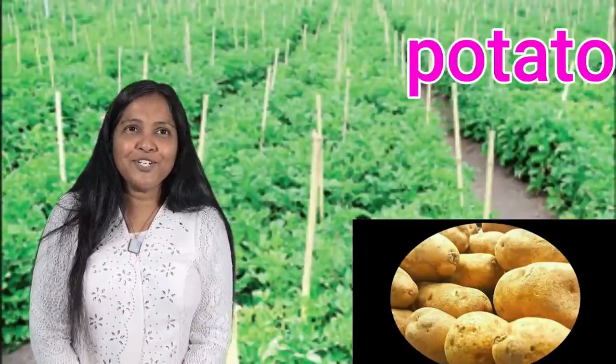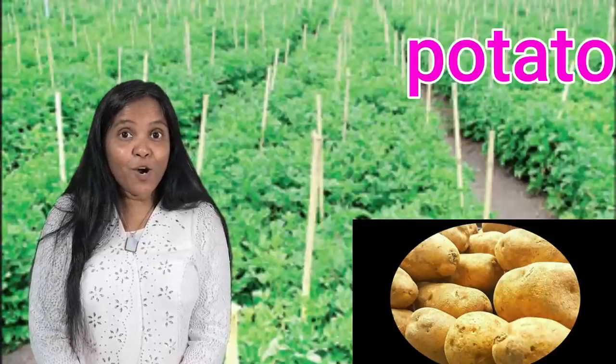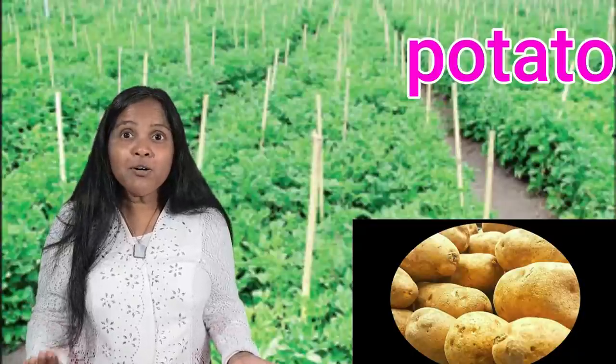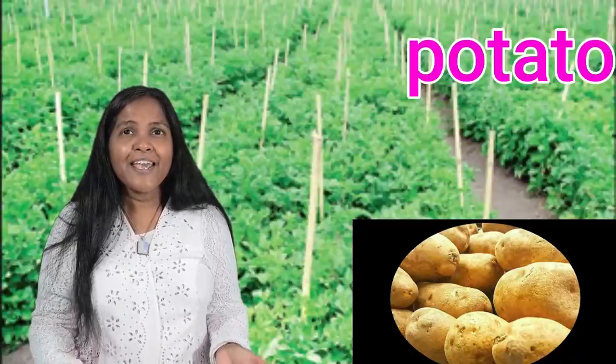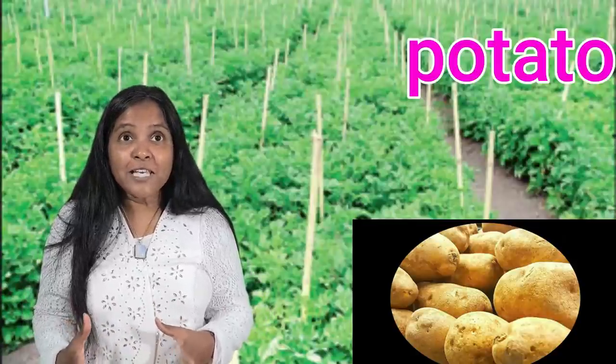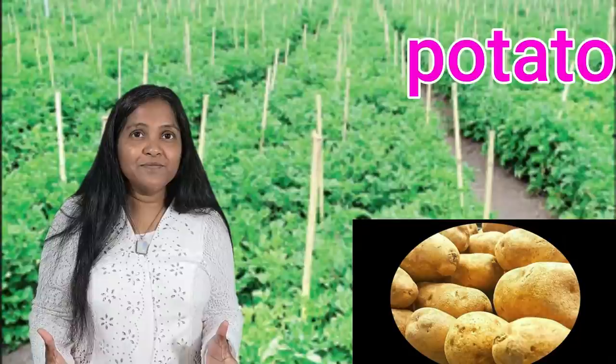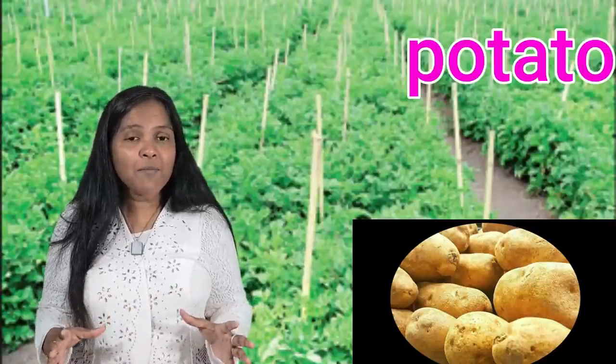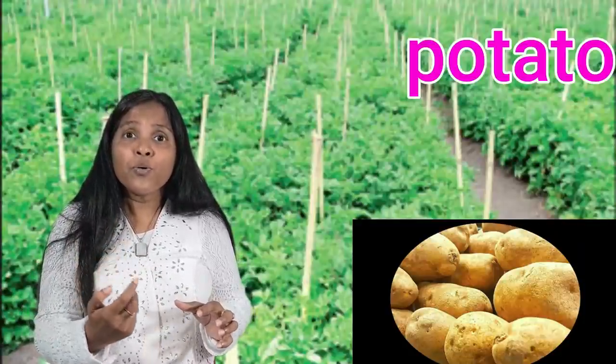Potato. It's a tuber-shaped underground vegetable. Underground means it's grown under the ground. It's grown all the year round. Grown in cool climate. Inside it's light yellow color and outside the skin is brown in color. If we store potato for a long time, we can see eyes all round the potato.